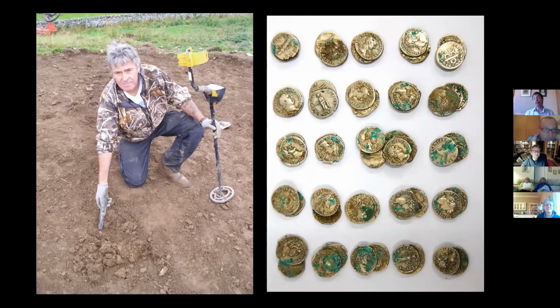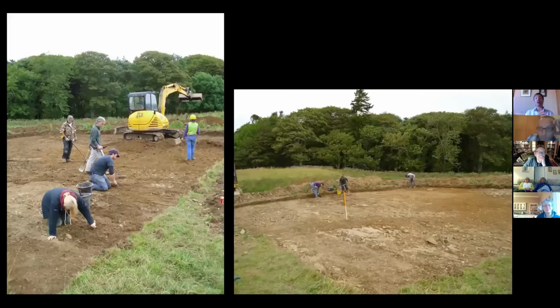These coins have a story to tell. And whenever a coin hoard comes up, I always try to go out and excavate to see if we can tell more about the setting of it. We found a number of other coins, and were also able to show, while there was nothing else in the immediate vicinity, it's right beside an Iron Age site. These are Roman coins that have come into Iron Age hands. And they are, in that sense, part of a wider pattern.